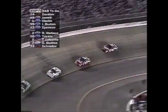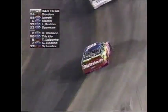He's still dragging that thing, whatever it is. Must have worn it out because it isn't sparking as much as it did. That cement will get sort of hard on it. Grind that metal right off. Derrike Cope's best finish here at Bristol was 10th, in this race in '95.